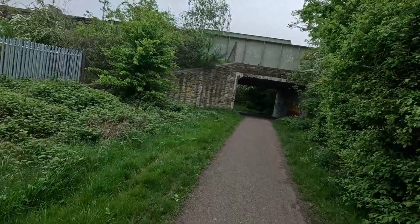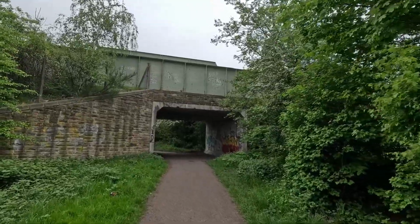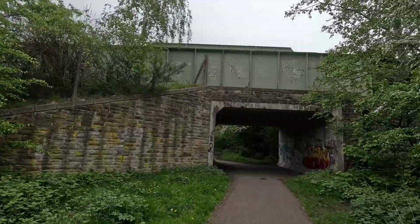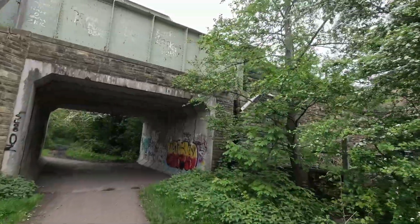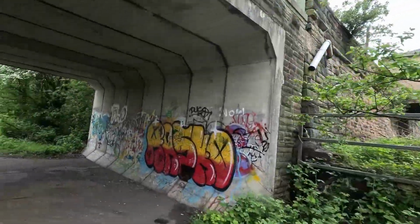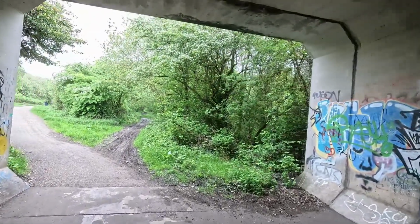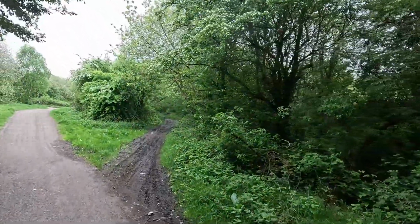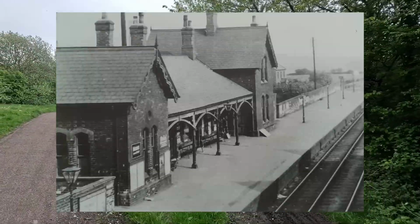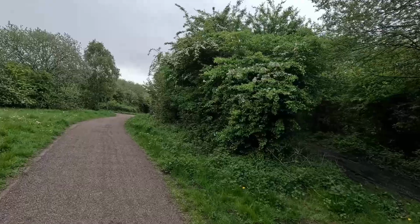So the bridge we're approaching has had extra supports put in since the line closed. Originally it would have been 4 lines under this bridge. Immediately in front of us here would have been Wombwell Central Station. We've had a good rummage around, there's no traces left of it whatsoever. Like I say, it was 4 lines, that's why it's such a vast expanse of land.